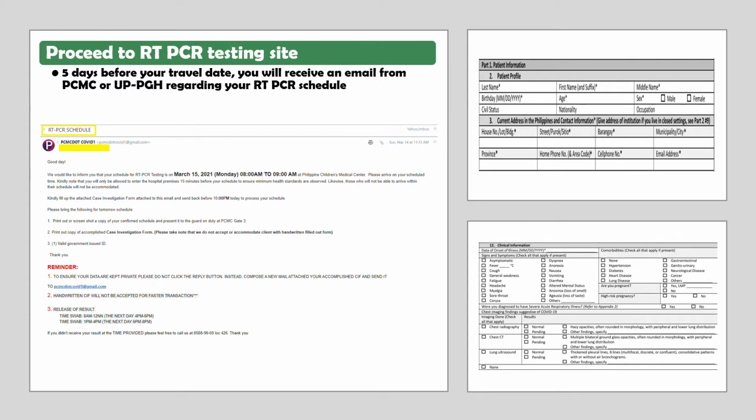So you have to fill it out using your laptop or your mobile device because handwritten information will not be accommodated for faster transactions. So what does it mean? Kapag nag-print kayo, hindi kayo pwede magsulat. So it has to be filled out using your computer and then you have to print it out.